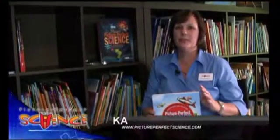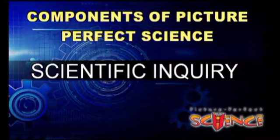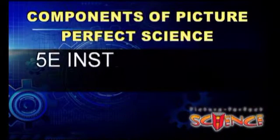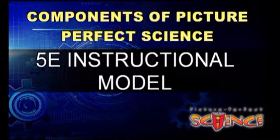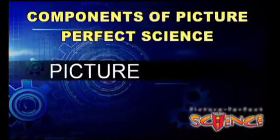There are three main components to the Picture Perfect Science program. The first one is scientific inquiry. All of our lessons are based around a science concept. The second is the 5 E's model. They are all formatted according to the phases of the 5 E's. And the third is picture books.